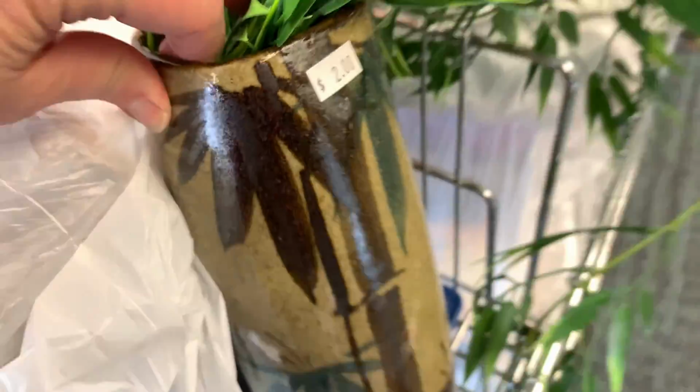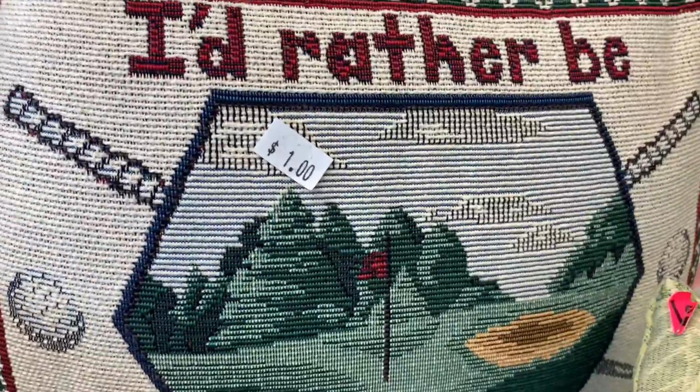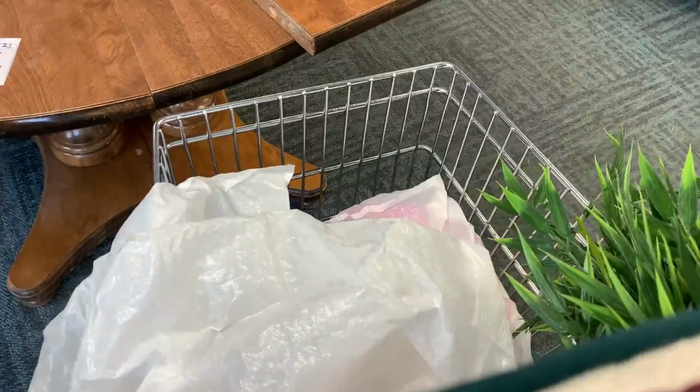These are the frames I got for me. Got that for me. These are golf pillows. I'm waiting for John to come back. He had to go meet someone, so I'm stranded right now.